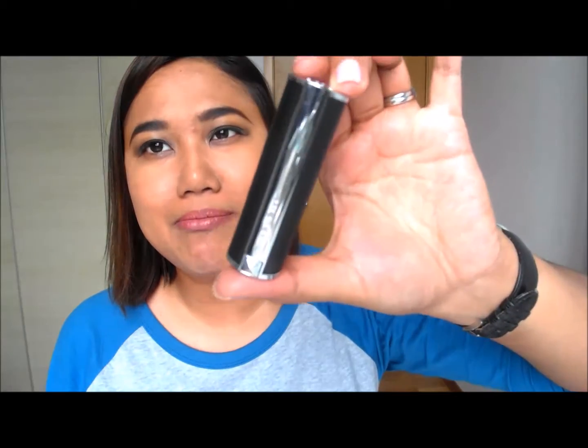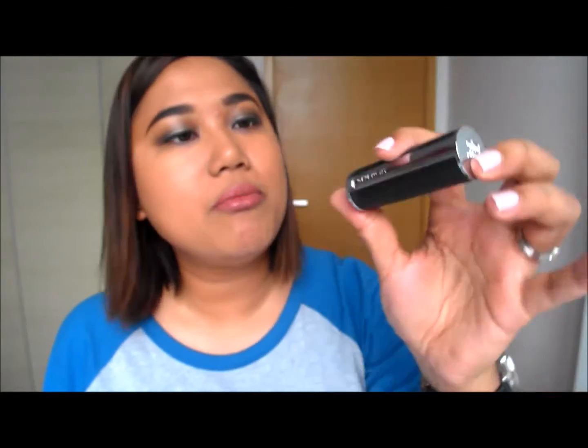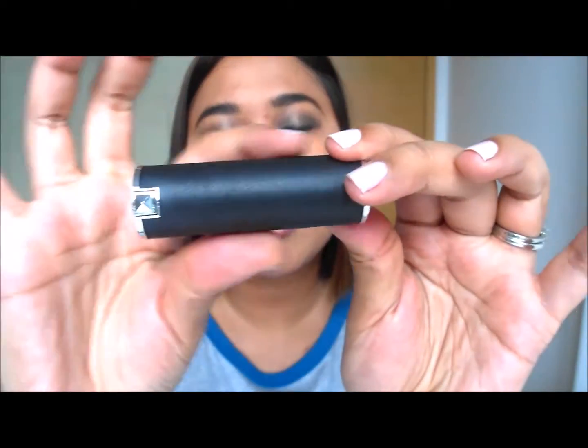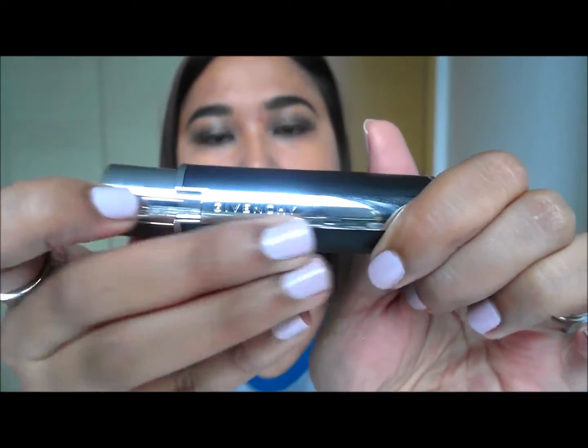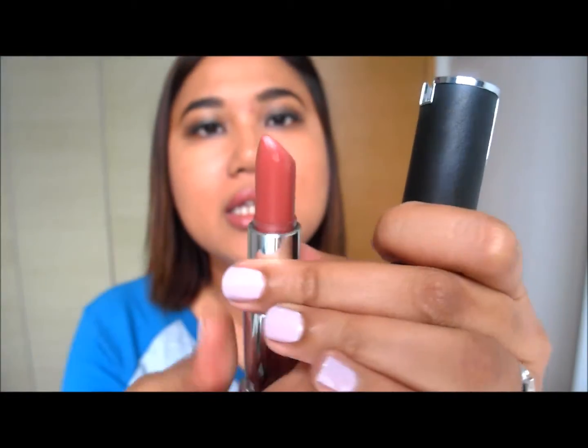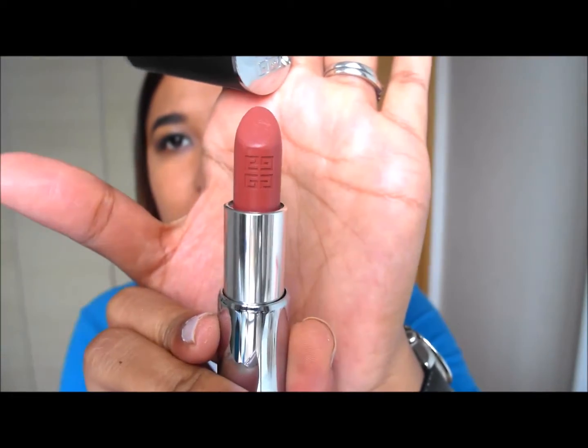And speaking of lip stuff, my favorite lipstick of the month is my Givenchy matte lip color. This is in number 104, and I do have it on my lips at the moment. I absolutely love it. It has a matte finish, but as you can see, it's a sort of semi-cream matte finish. It comes in gorgeous packaging. It has leather packaging right here, and that's where it has the little thing for you to pull out. And this is how the lipstick looks.